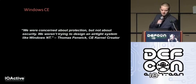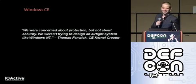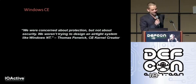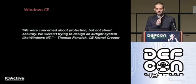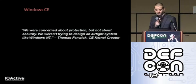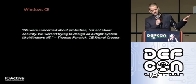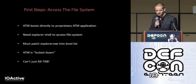We were concerned about protection, but not about security. We weren't trying to design an airtight system like Windows NT. And this was from Thomas Fenwick, the guy who actually created the Windows CE kernel. And I got that from a book called Inside Windows CE, which was essentially just a bunch of interviews with the core developers. So obviously things have changed a little bit since that book was written, but to be honest, there were not a lot of roadblocks.